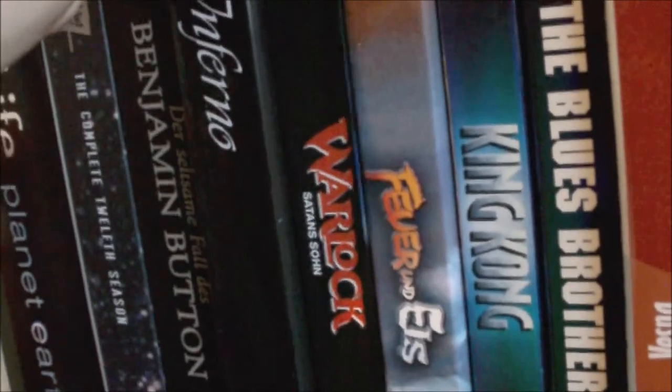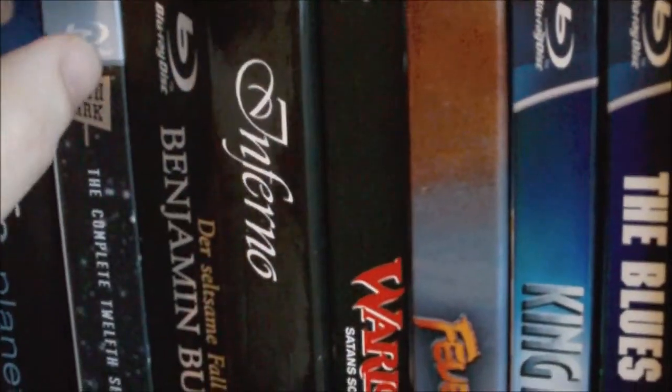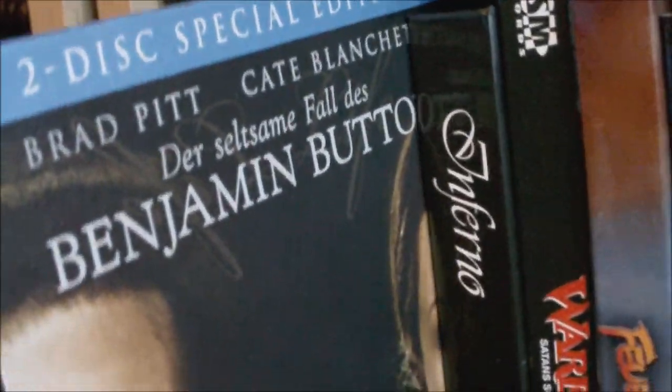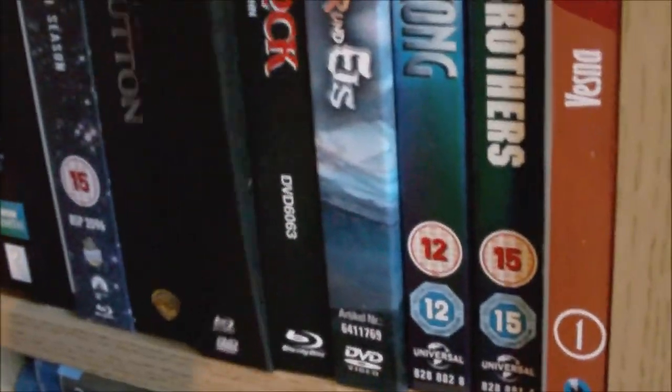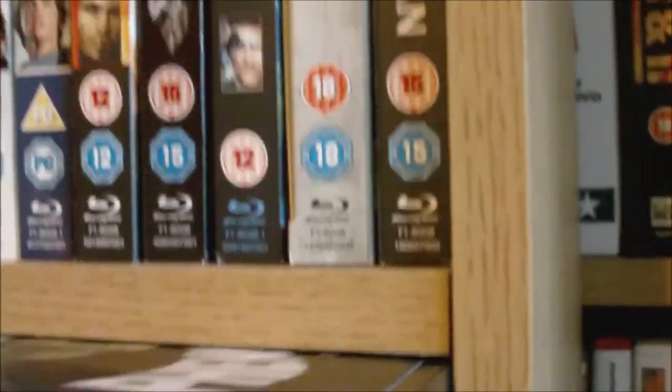Inferno, and correct me if I'm wrong, I think it's Media Market. I think that's the name of the place, Media Market. But it was in Austria that she picked all these up for me. And Benjamin Button, which is the book digipack version. Inferno's the digipack version as well. And I've got Phenomena up there, but she actually bought me that as well.